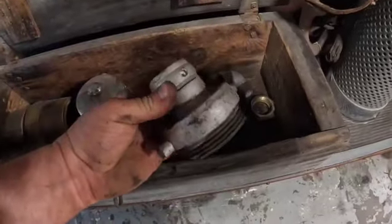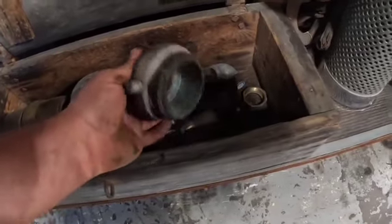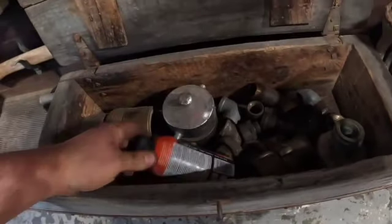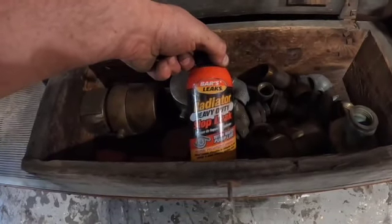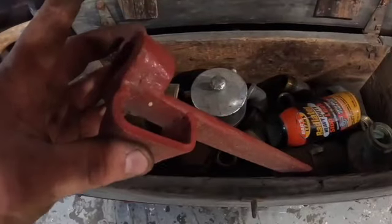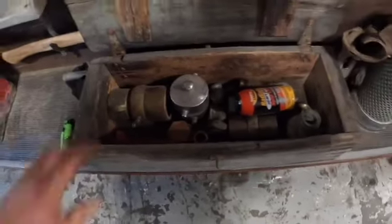Got a 2.5 male to a, looks like a 1-inch forestry hose here. It's an unusual connection. Got an old 2.5 here that somebody cut off, and they've got a cap on it. And oh, that's great. That's radiator stop leak. That's terrible to see. That means there might be that crap in the radiator. That's bad. And we got some sort of other spanner wrench right here, or some sort of tool. Let's see what else we got.